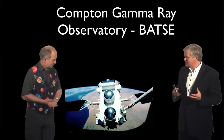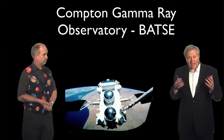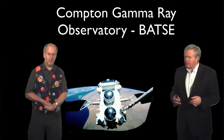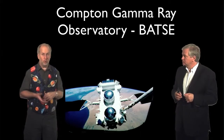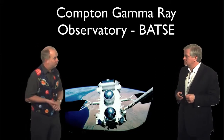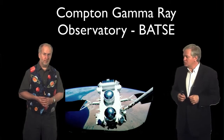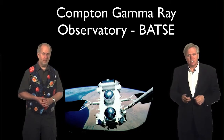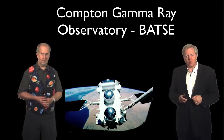Right, so they had amazing sensitivity, so much so that they could detect a gamma ray burst a day, rather than a couple a year. That's because they could pick up the faint ones that emitted fewer gamma rays, which the previous satellites had been unable to see. Right, so after this new observatory started taking data, it came up with 3 new clues to the origin of gamma ray bursts.